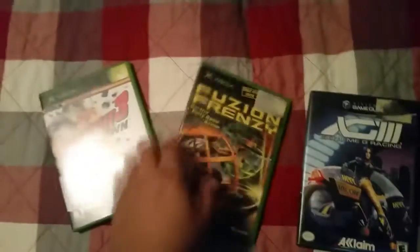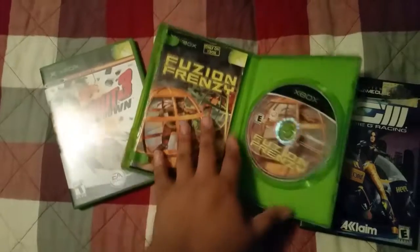Fusion Frenzy was another one of those. Well, it's kind of a lot, but I guess I could sell it, but maybe I won't. I don't know. Because it looks kind of fun. It's like a party game. Maybe I could do this. Maybe Boss and Skippy could do this. I don't know. But the thing I do know is that it's complete.